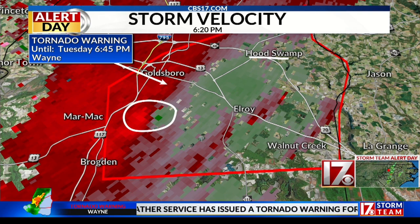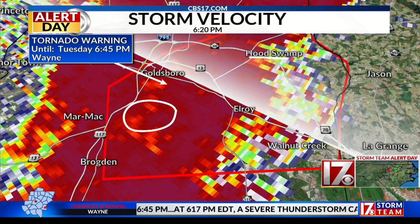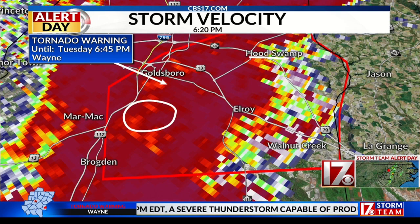So now let's go back to this debris mode. And in that same area, I would look for some brighter whites and yellows, and I don't see that. So that's about the only thing that would lend me to not think that there's a tornado, but everything else I'm seeing is showing us that.